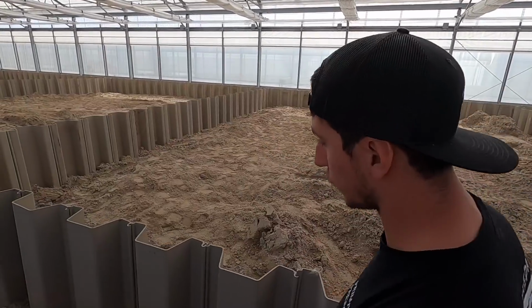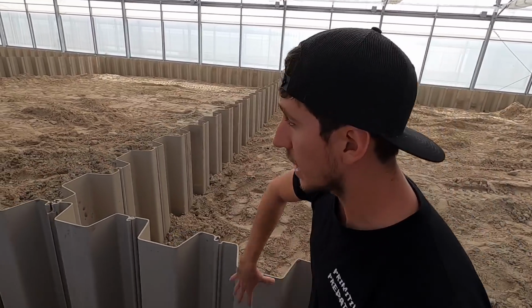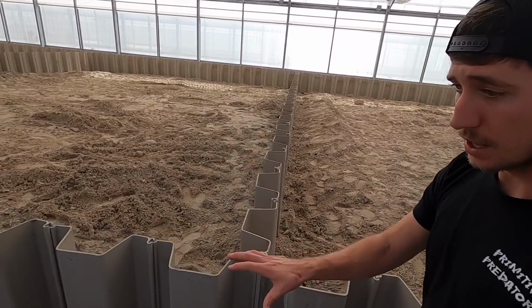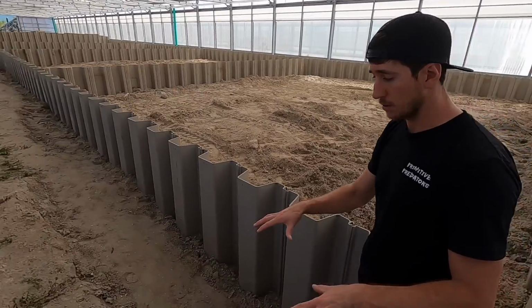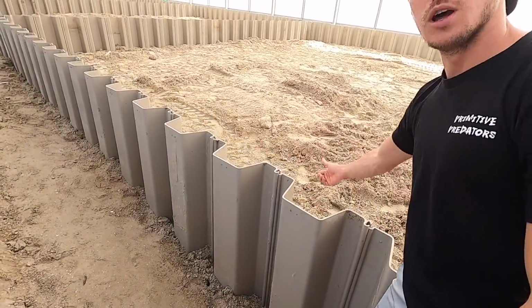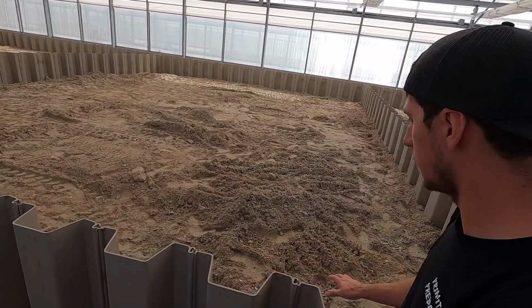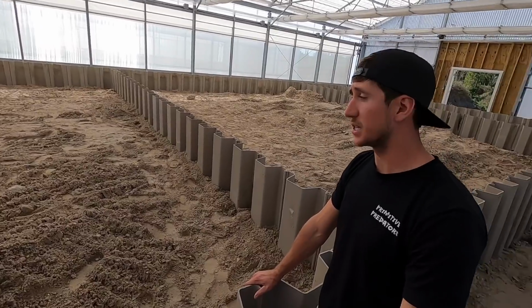So these are driven 2 foot in the ground, 2 foot above the ground, and then we're gonna do a nice wood cap on top to clean it up. Now this area too is gonna be built up, so you'll actually be a lot higher here, probably about there. So it'll be lower on the other side, so the tortoises can't climb out, but it'll be much higher for visual aspects of it on this side.